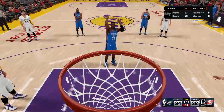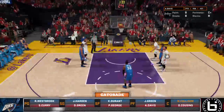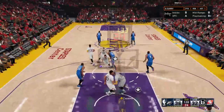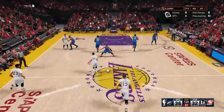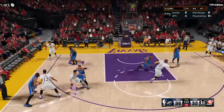Oklahoma City shooting their 6th and 7th free throws in the game, and he knocks down the first one. Serge Ibaka has checked in for Oklahoma City. Both free throws good. Lowry to Green for Curry. Vancouver trails by 4. Outside Curry.